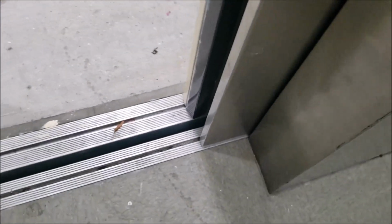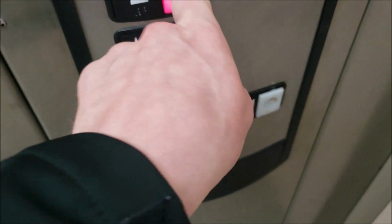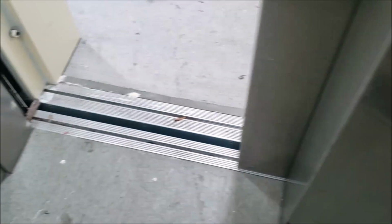No, I think, yeah, this elevator is just broken. Standard HT fixtures, if I press a button, nothing happens. Press the alarm, it doesn't reset or anything.